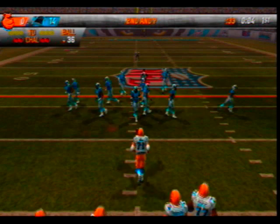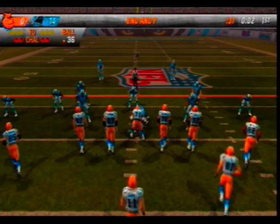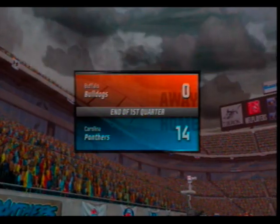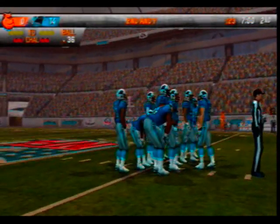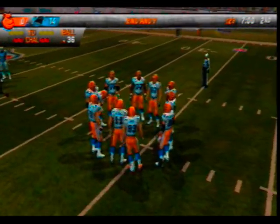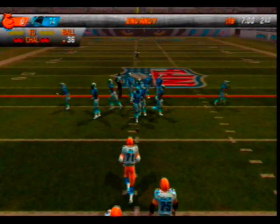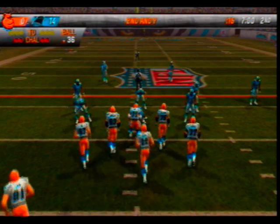Ball on their own 36. Ball on the 36-yard line. Watch the man. So at the end of one, the score is 14-0, Panthers. And we're ready to start the second quarter. Second. Ball on the 36-yard line.